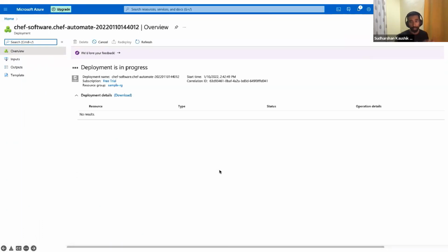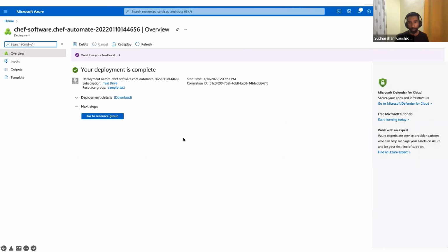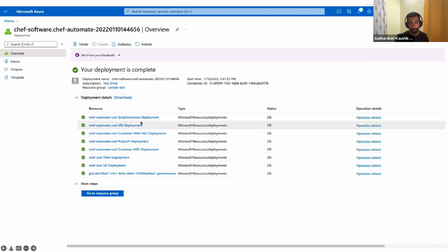You can follow the progress on your dashboard. This usually takes somewhere around 5 to 10 minutes. I've sped up this process for the purpose of this demo. So you can clearly see the different deployment steps that are happening. After completion, you will see a message that says it's complete.